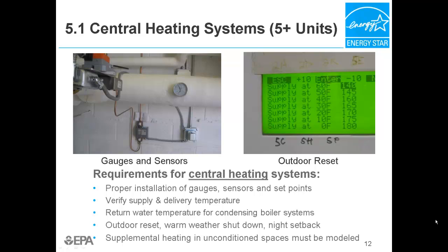For example, return water temperatures for condensing boiler systems impact system efficiency. If the temperatures don't meet the design, the rated efficiencies may not be achieved. Supplemental heating systems should not be specified for pipe freeze protection in unconditioned spaces if the building is pursuing the prescriptive path. If specified, their energy consumption must be modeled via the performance path. Keep an eye out for these during your field inspections. If installed, take photos of nameplates to be sure the accurate sizes are included in your as-built energy model if the building is pursuing the performance path.